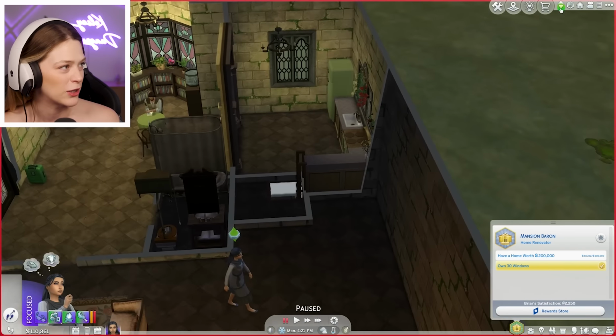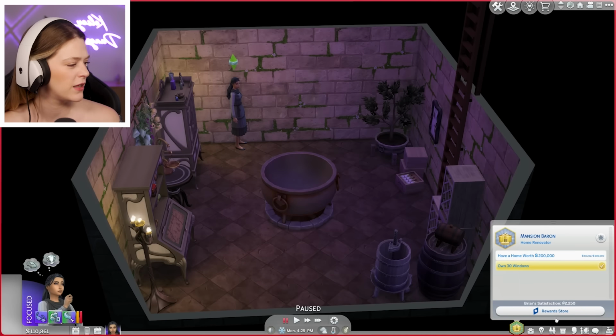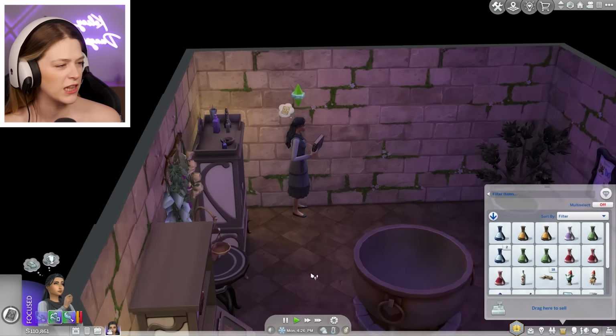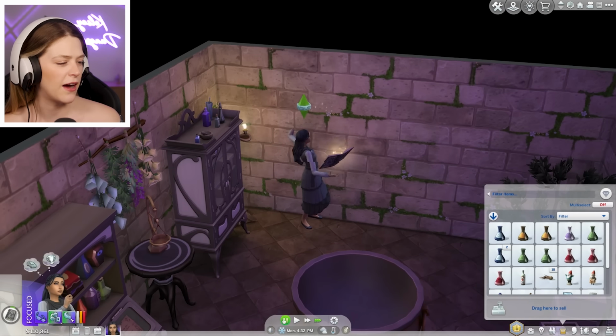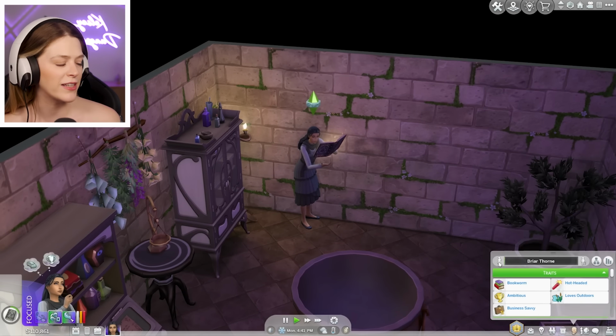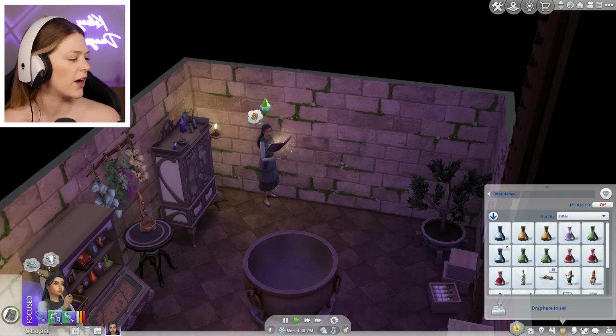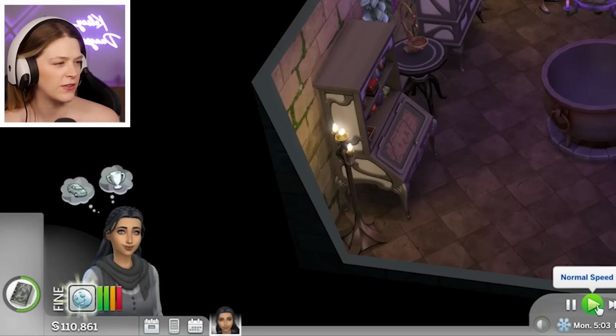Maybe it's just the lack of furniture and decor pieces. I don't know. I would love her to study her magical tome, see if she can learn anything from it. I would love her to learn how to keep herself young because her birthday just happened. She's an adult, so she's trying to stop the hands of time. And honestly, I don't blame her. I believe in you, girl. You got this.